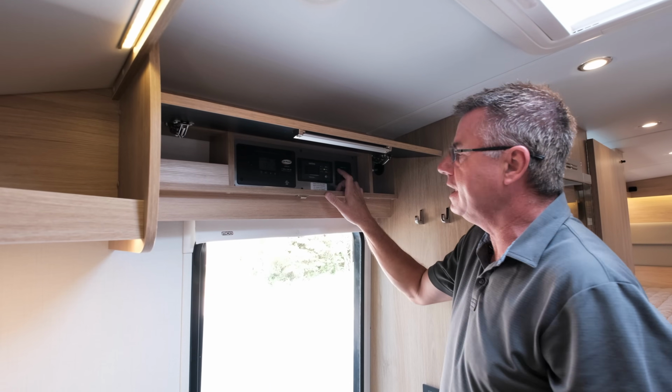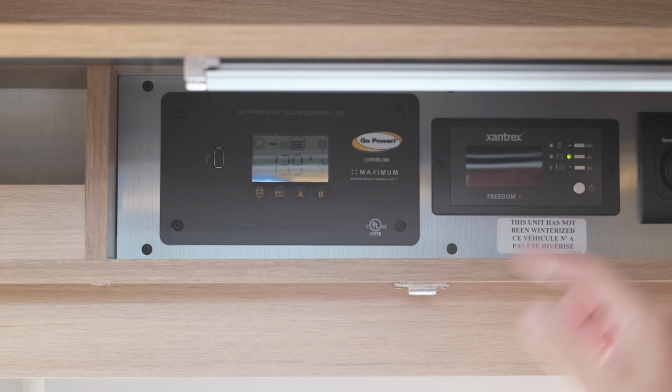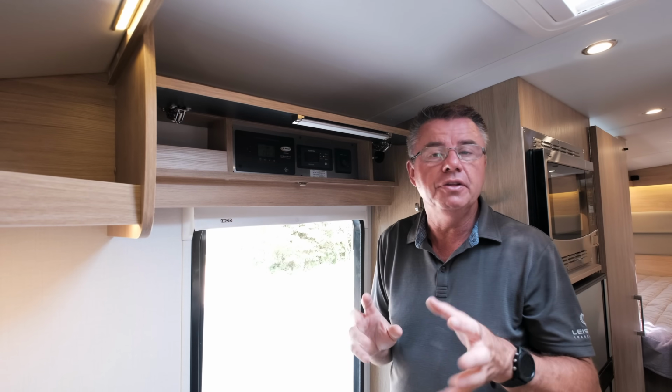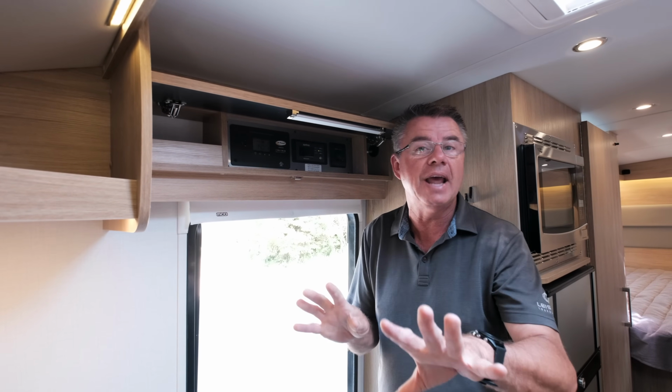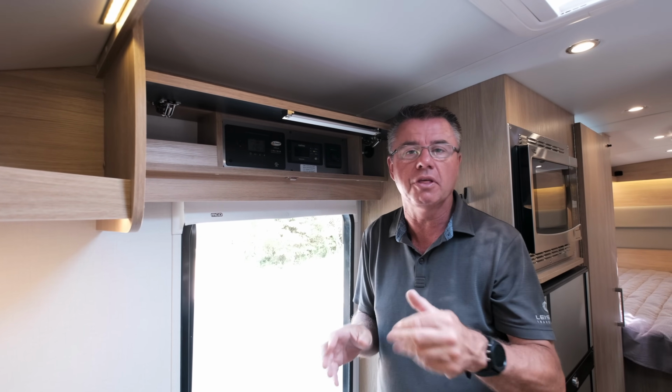This is our 2000 watt inverter. So when I'm dry camping, I would turn on the inverter. We have a great option there where we have the brand new 2000 watt inverter with the 6 volt AGM battery. Standard is 2 12 volt batteries with a 1000 watt inverter.